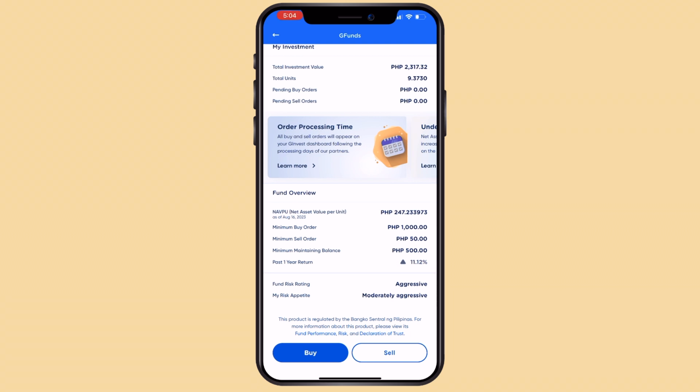On this fund, the minimum buy order is 1K and the minimum sell order is 50 pesos. Minimum maintaining balance is 500 pesos. So based on the past 1 year return, 11.12% ang tinaas niya. So that's not bad. By the way, the fund risk rating is aggressive and according to the test I've taken, nung nag-invest ako, my risk appetite is moderately aggressive.